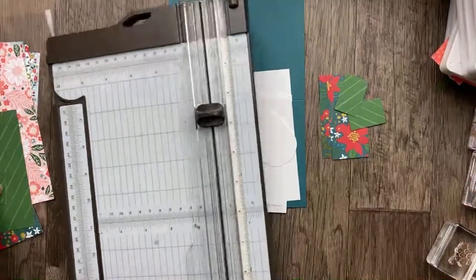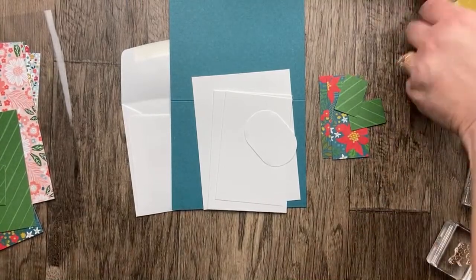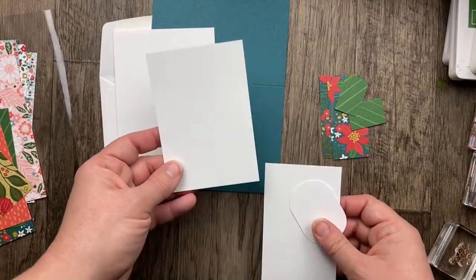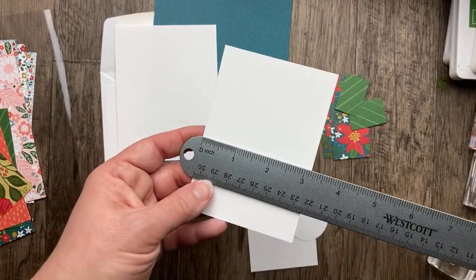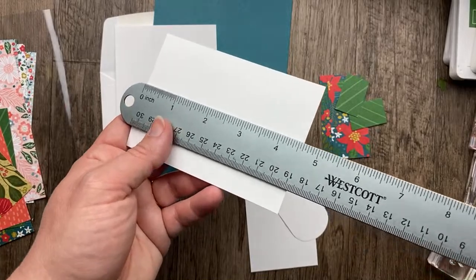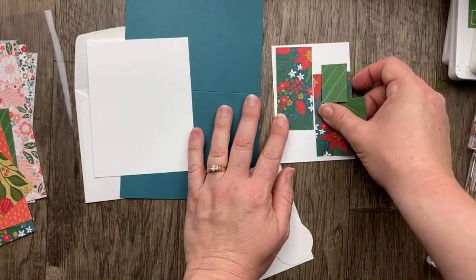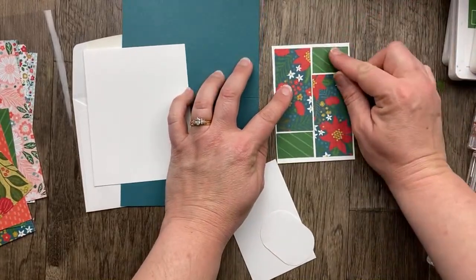Okay, so the other pieces that we have in this kit include a piece for the inside, which is 4 inches by 5 1/4, and then this piece for the outside. I'm gonna double check this measurement again. It is 3 1/4 by 4 5/8 inch. Okay, 3 1/4 by 4 5/8 inch, and this is what we're going to use to layer these pieces. And so we're gonna kind of layer them like this, alternating the top and the bottom.